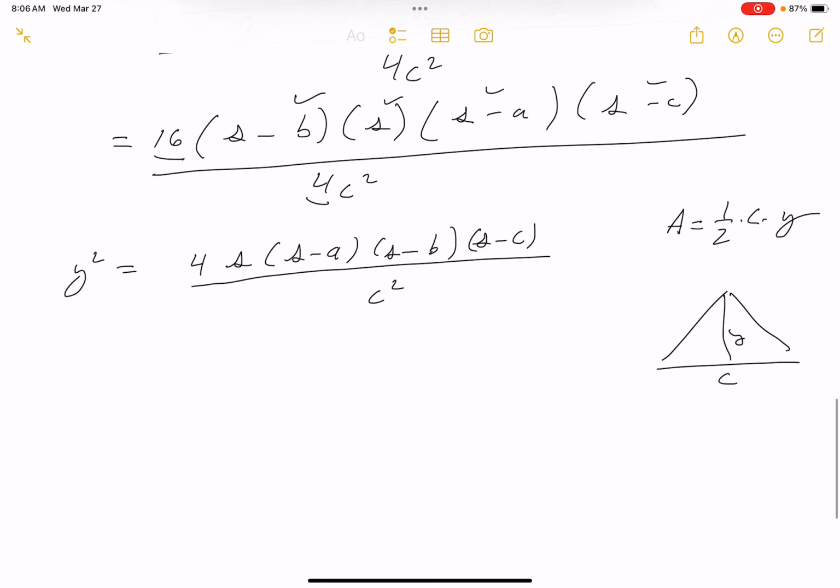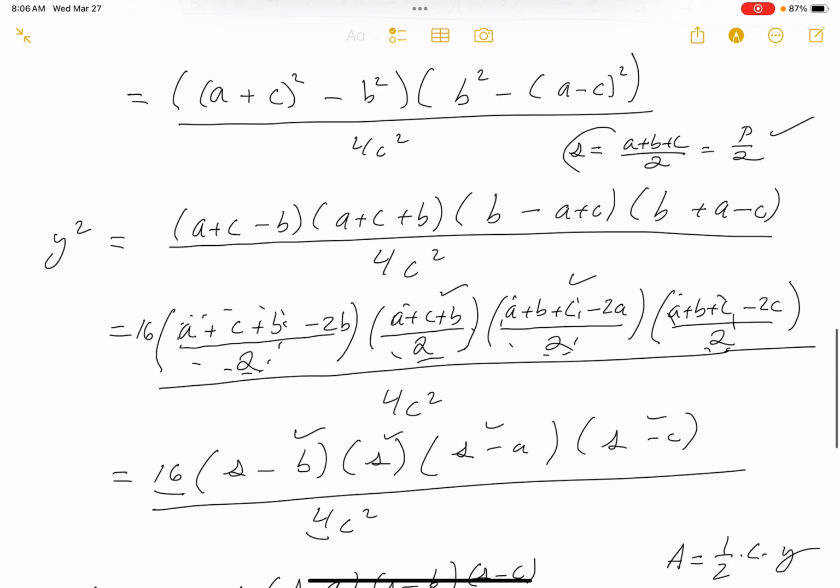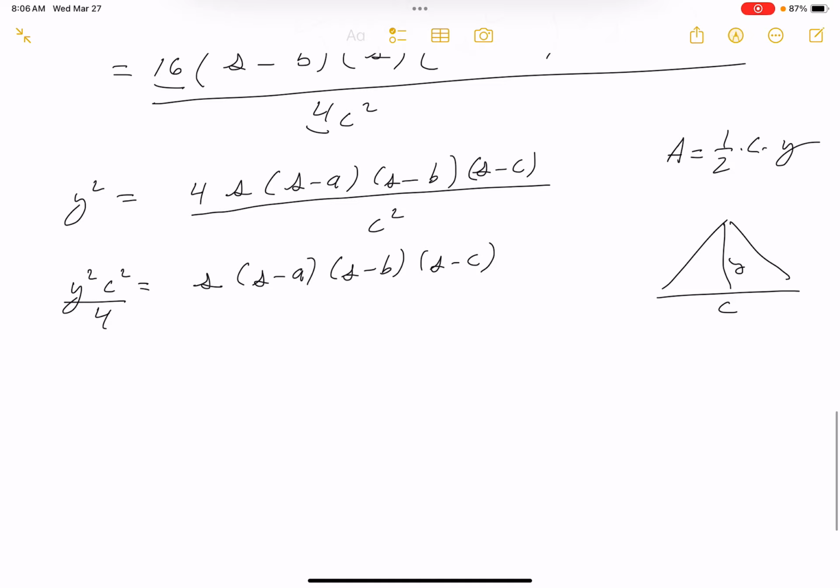So I'm going to clean this up a little bit. I'm going to write down y squared c squared. I can put the 4 over here too, by the way. And I get S minus A, S minus B, and S minus C. Again, I want to remind you that the S is this thing over here, all right? That's part of Heron's formula, by the way.